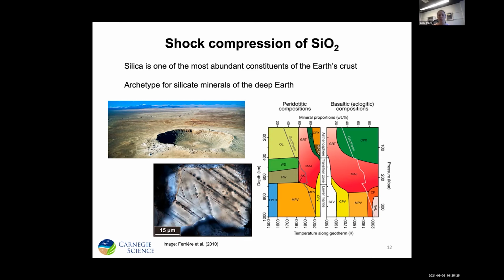And then furthermore, the behavior of silica under dynamic loading conditions is really important also for understanding and modeling the effects of meteorite impacts, as well as understanding things like shock metamorphism in samples from natural impact sites.